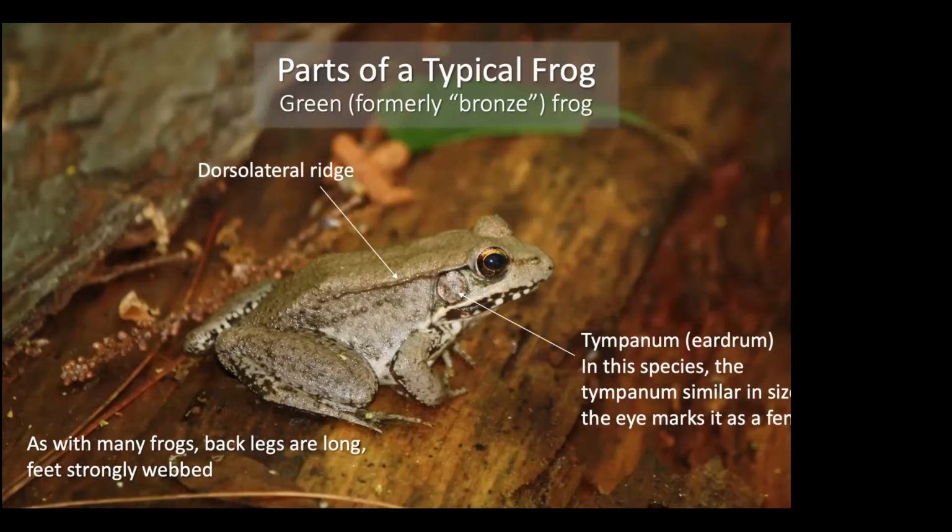Behind the eye, you see the tympanum or the eardrum. And in some of them, like this one and like the bullfrog, the size of the eardrum helps you tell whether it's male or female. Since this one's no bigger than the eye, this marks this frog as a female. If it's bigger, then it would be a male.